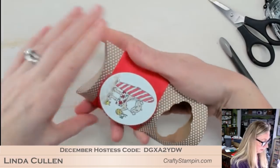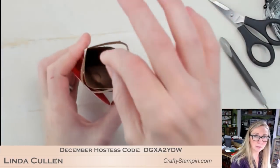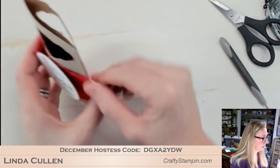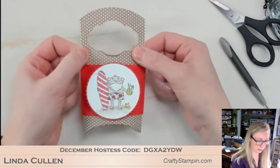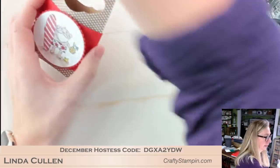Bend in the box. So now I can like draw some candies or something in there, chapstick, you know, whatever my little gift is. I could take that out. I'll wonder where my chapstick is later.